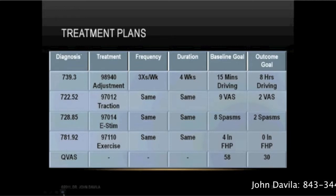So do you see here how everything must be measured? And if you want to put in an outcomes tool, I know Building Precision includes that, the Quad VAS has a baseline and a goal. You can put it right in your treatment plan, and it has to be measured. Remember, these are all things that can be measured.